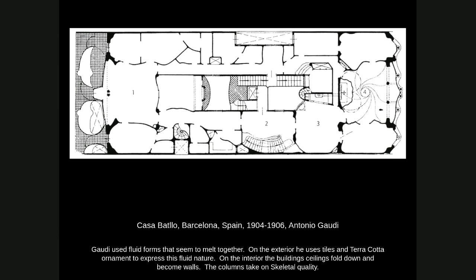This is located in the Eixample neighborhood. We talked about that when we talked about 19th century planning and of the sort of new town of Barcelona. And so this is part of this huge block with a donut hole in the middle of courtyard. So in the back of the building on the left is a view into that courtyard space.